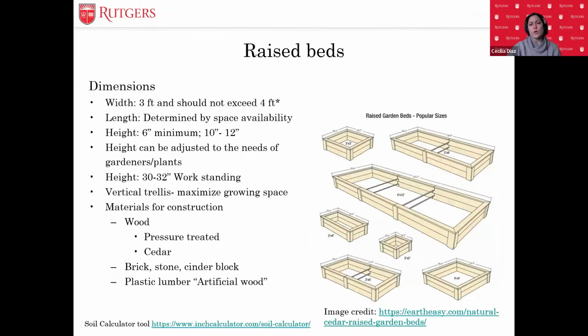Okay, so when it comes to the size of the raised bed, this is a really common question we get at the Master Gardener Helpline. I'm building my raised beds. How big should they be? So with raised beds, one thing you want to keep in mind is the width of the raised bed. One of the standard recommendations is 3 feet in width. And that is because that measurement allows you to work the raised bed from one side. So you can extend your arm and tend your garden from one side of the raised bed, right?